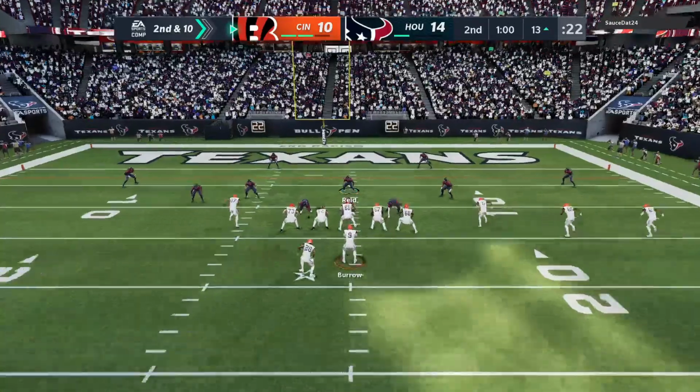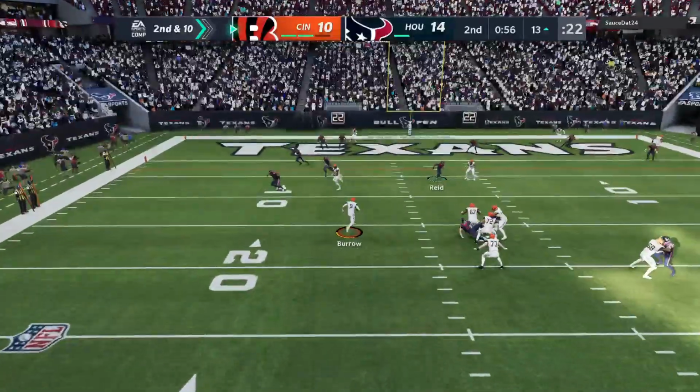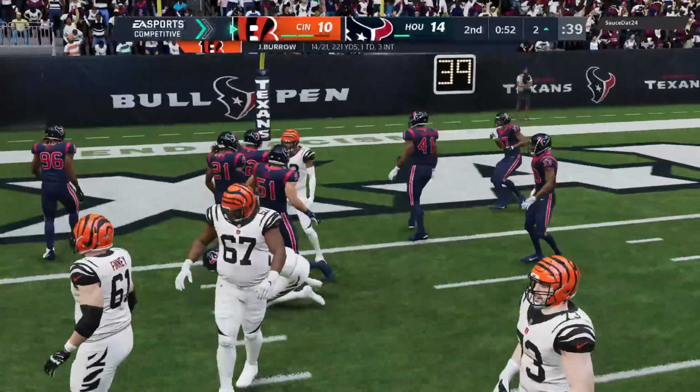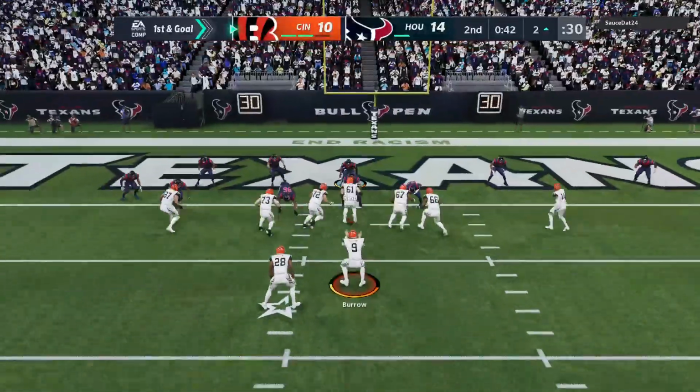Again, it's Burrow on 2nd and 10. Buying time to his left. His pass caught at the 4. And the Bengals are looking at 1st and goal as he's tackled all the way down at the 2-yard line.